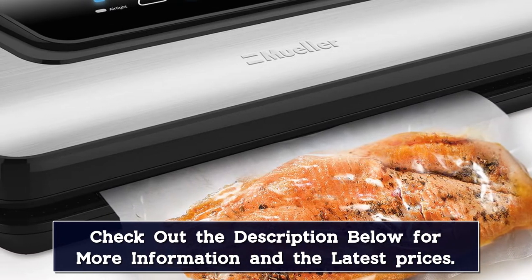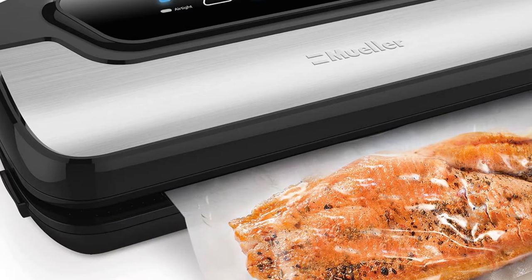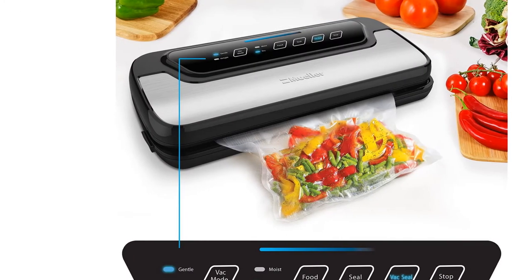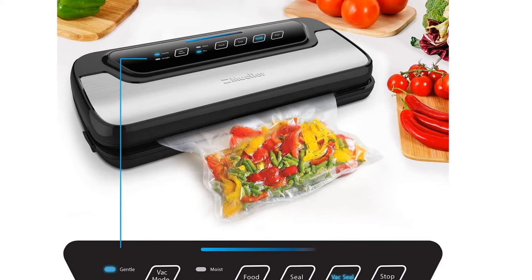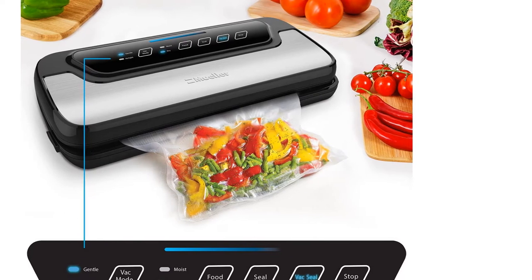Our home tester loved that this device was small enough to hide away in a cabinet, pantry, or drawer, but the compact design does mean that there's no onboard storage for bag rolls and no integrated bag cutter. Still, neither were deal breakers for us. It comes with an accessory air suction hose, 5 medium vacuum seal bags, and a vacuum bag roll.